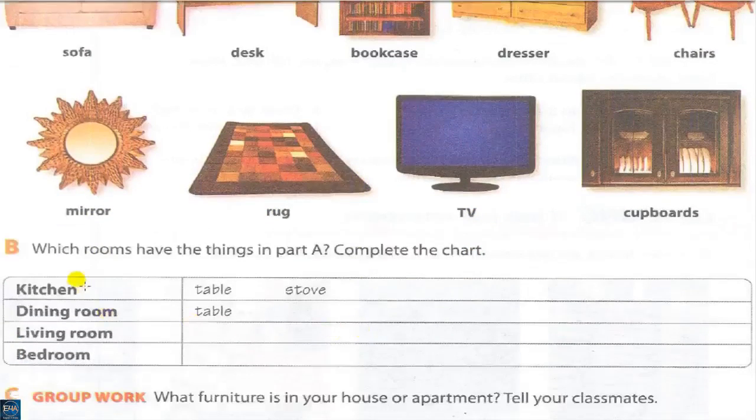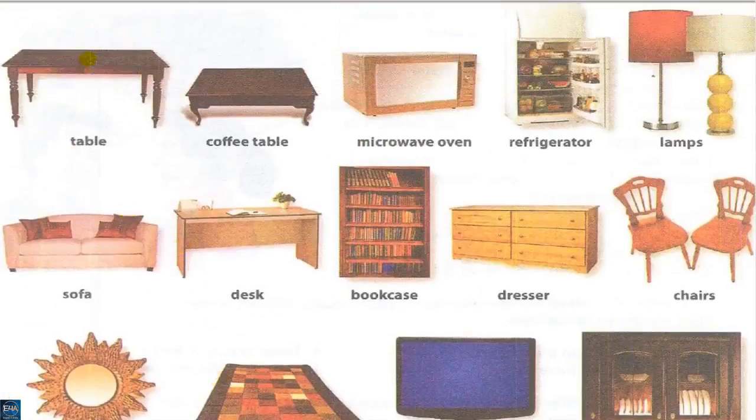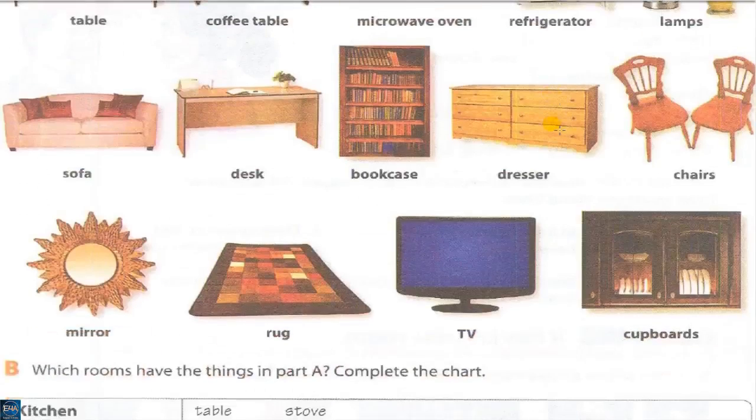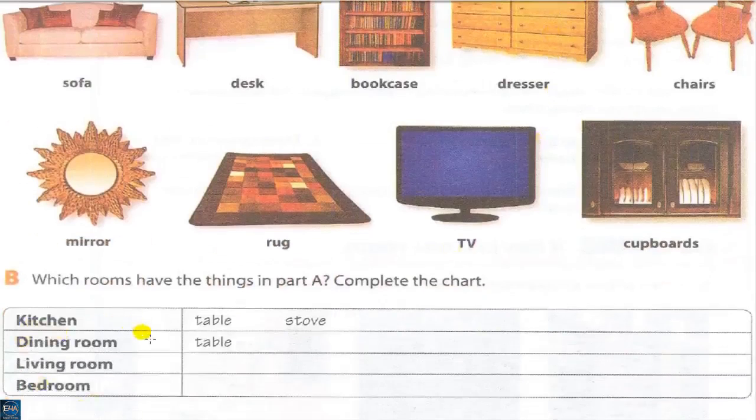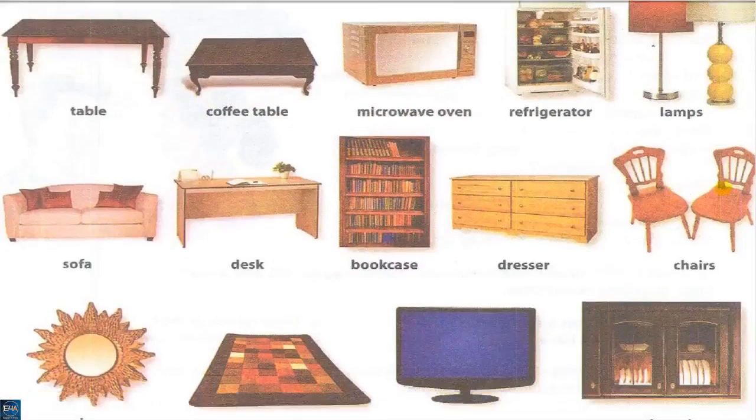Which rooms have the things in part A? Complete the chart. Kitchen. In the kitchen, we have a table, stove. In an American kitchen, we have a dining table, a very big table. Refrigerator. Dining room, a room for eating. In the dining room, we have a table, chairs.